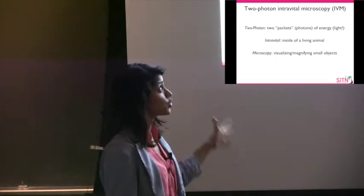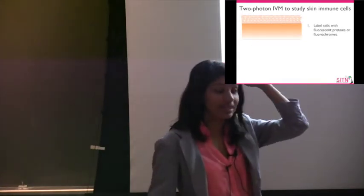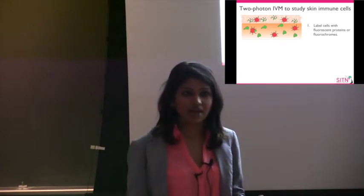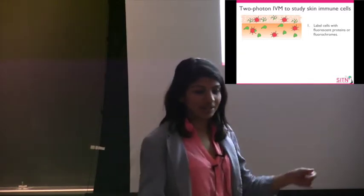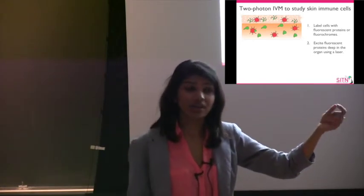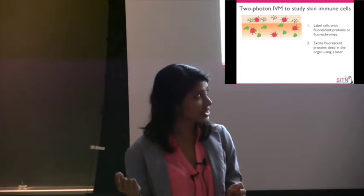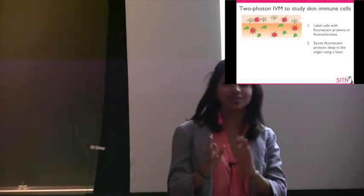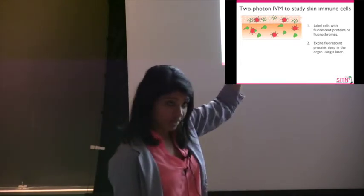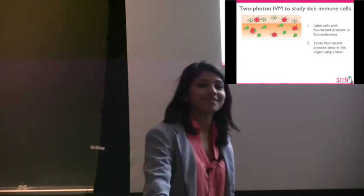So what we do in two-photon IVM, we'll call it, to study immune cells, is to label the cells with different fluorescent proteins or even fluorochromes. And then we can excite those proteins. So we talked about in flow cytometry using a laser in order to excite a fluorochrome or fluorescent protein. You're using the same thing here, except the laser is slightly different. And it can allow you to go deep into the organ and look at things in the epidermis and in the dermis.